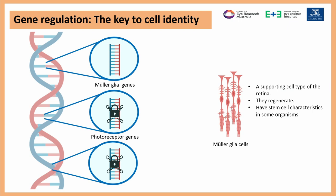For instance, I am particularly interested in a cell type called myoglia that is in the retina, and I want to reprogram it into photoreceptors because they have more of a supportive role in the retina. They can also regenerate, so it doesn't matter if we lose some of them by transforming them into photoreceptors. And they have also been shown to have stem cell activity in other organisms.